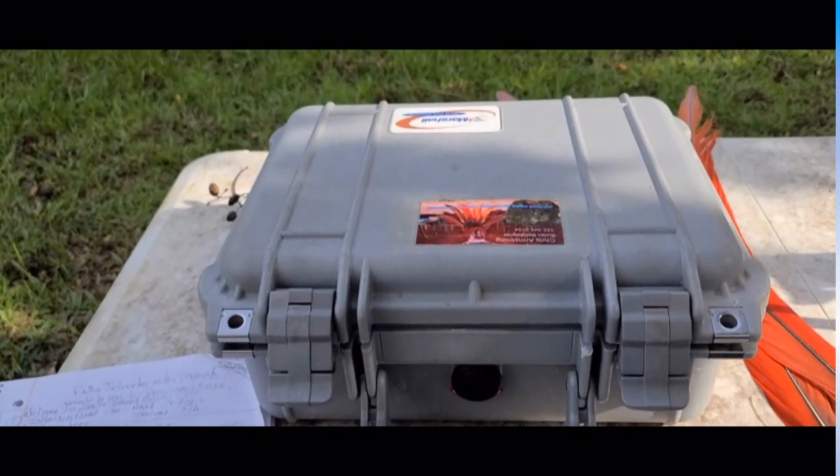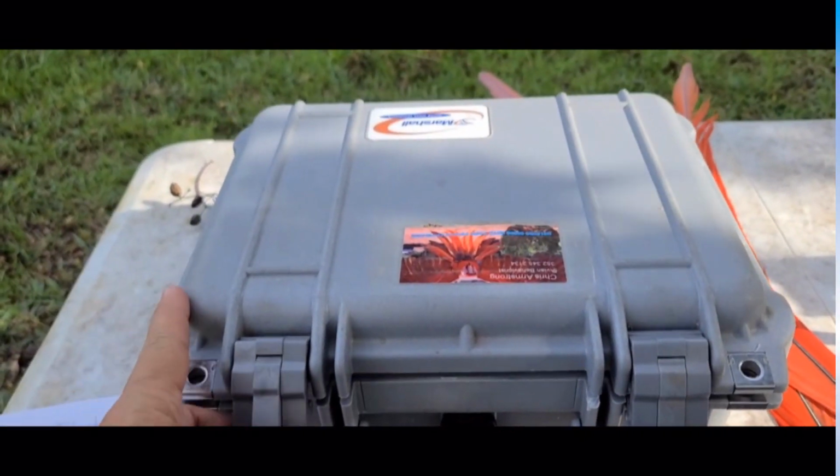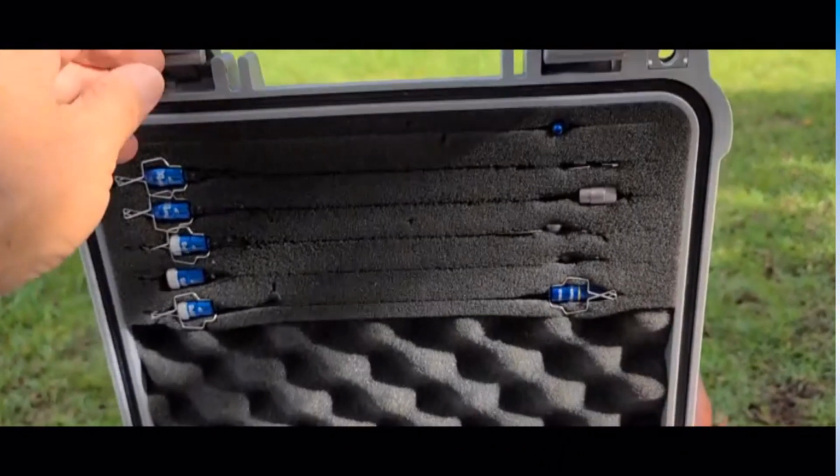To get started, I would like to show you the Marshall equipment that I have here in use. I have various types of trackers and mounts and equipment to share with you that's used on different sizes of birds. So let me get started. This is our Marshall equipment and the case that it comes in.